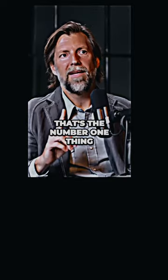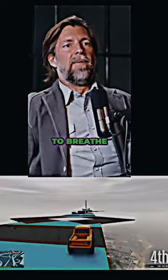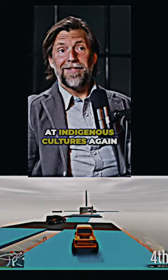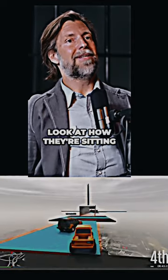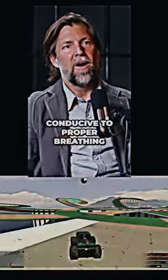So that's the number one thing. You can sit in a chair properly to breathe, right? But it takes some effort. If you look at indigenous cultures again, look at how they're sitting. Look at their spines. Like, it's a beautiful thing. They're sitting in a way that is conducive to proper breathing.